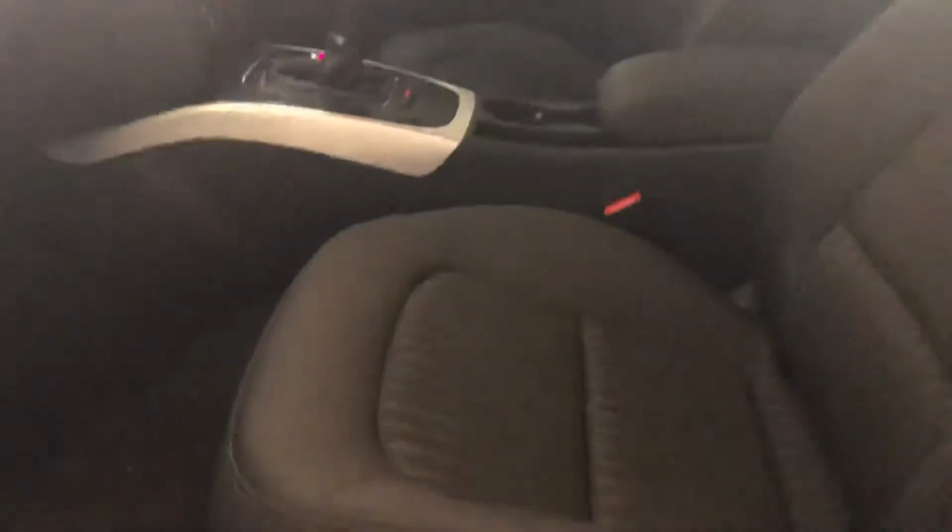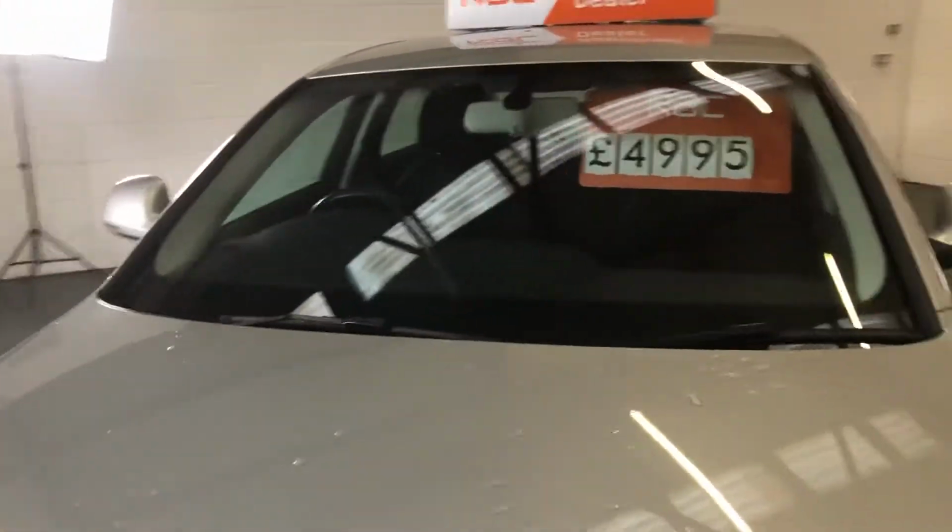Into the passenger side. Again, seats are all very well looked after. No rips or tears along the dash either. Really, really nice car. The car has just been serviced.